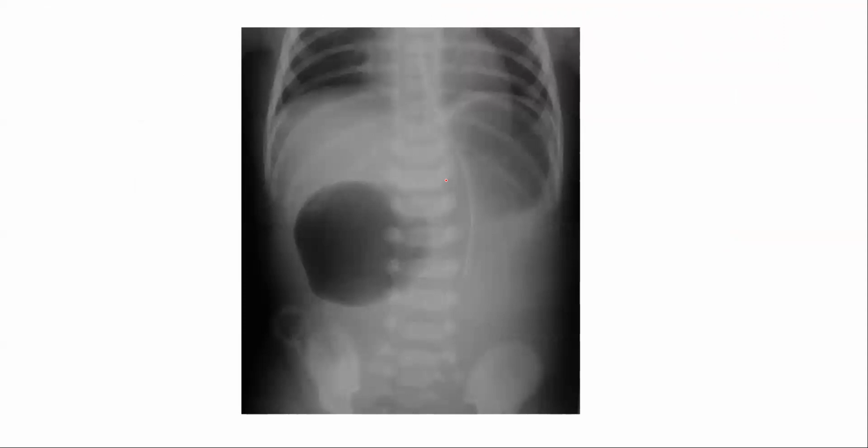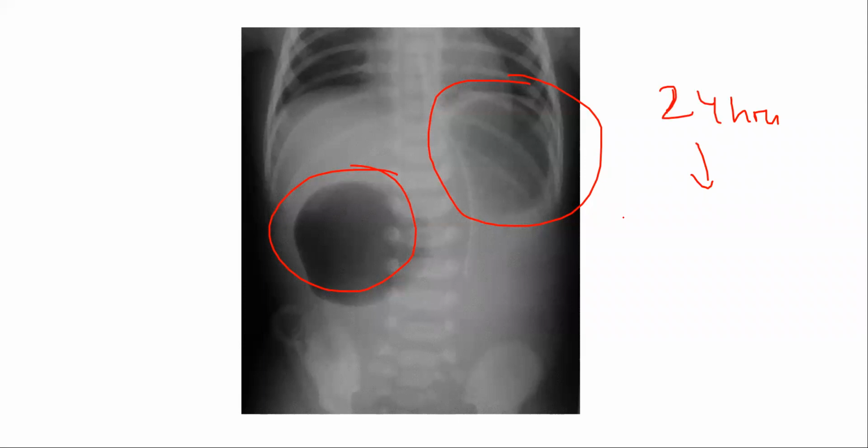So this is the X-ray given. The X-ray in here you see is called a double bubble sign. So this is one bubble and this is another bubble. This double bubble sign is a classic picture for a case which we call duodenal atresia. Okay, 24 hours old, having vomiting, especially bilious vomiting. And if you get this double bubble sign, that's more than enough for you to diagnose duodenal atresia.